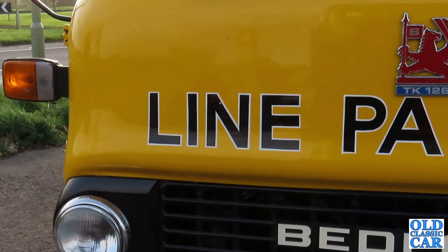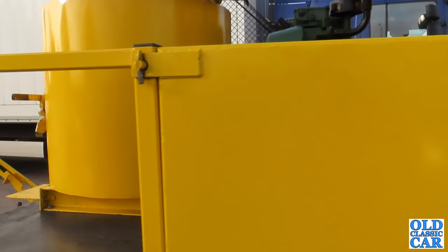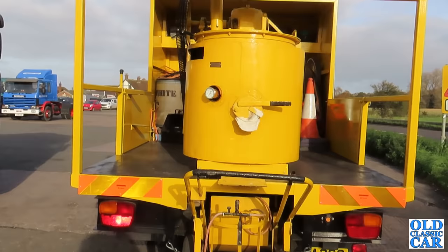Let's have a quick look around the back. I'm sure there'll be people watching this that remember using this sort of line painting equipment back in the day. I wonder how different it is nowadays.